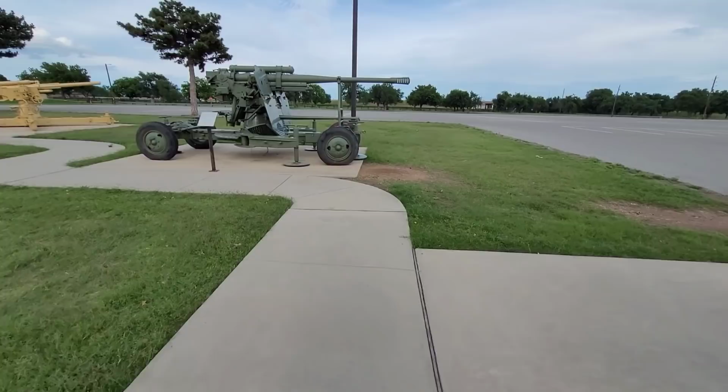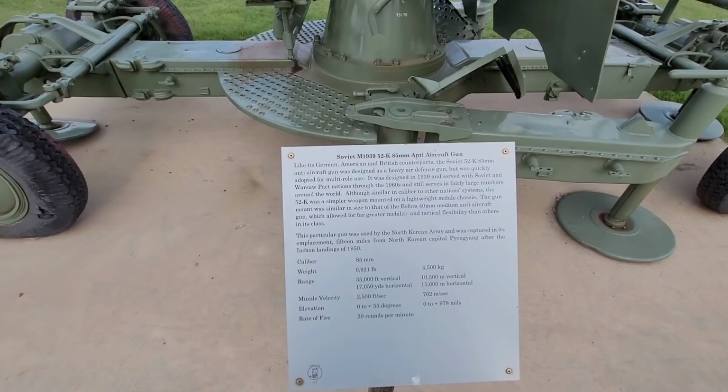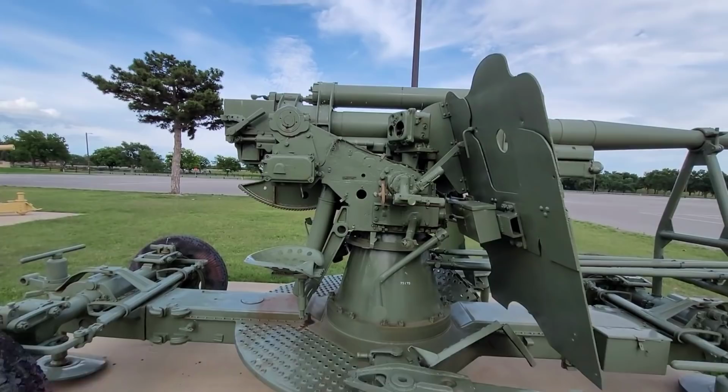Shout out to my army guys, they're gonna know exactly what this is. This was a Soviet M1939 52K 85 millimeter anti-aircraft gun. Woo! Heavy air defense gun. Isn't that crazy?